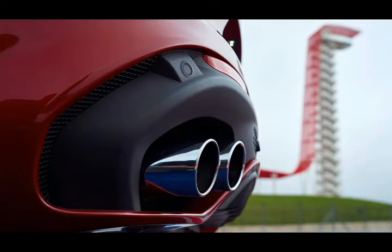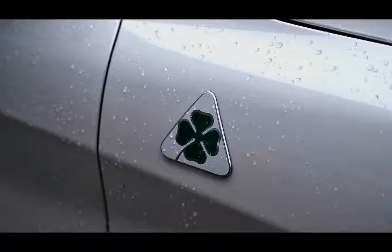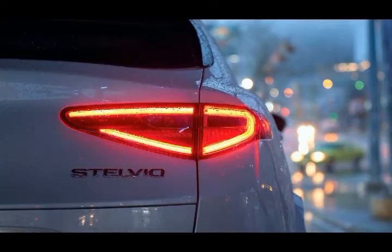Alfa Romeo Stelvio Quadrifoglio first drive, SUV excitement. Finally, a fast SUV that actually makes you feel all tingly. After falling head over heels for the Giulia Quadrifoglio, Alfa Romeo's scorcher of a sports sedan, it was reasonable to wonder whether I'd be a little less thrilled by the SUV version.